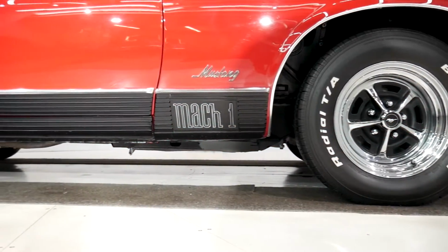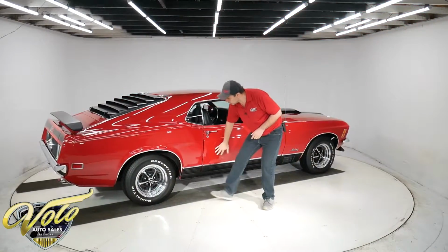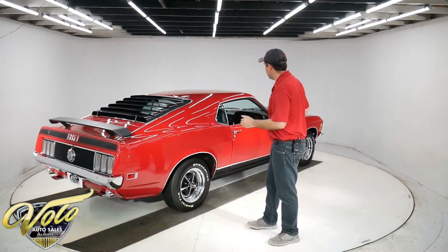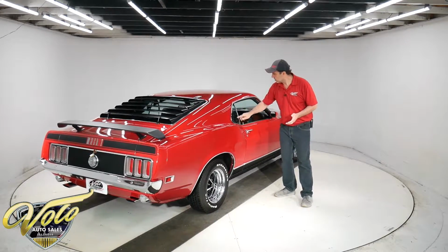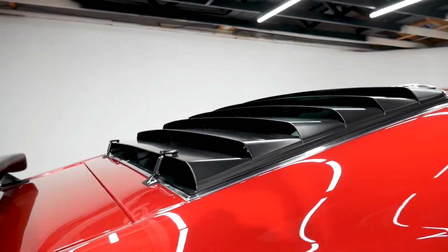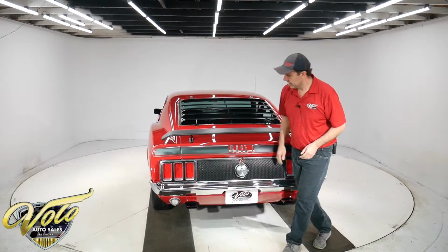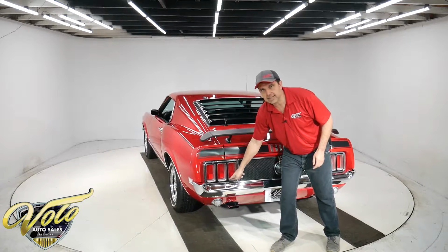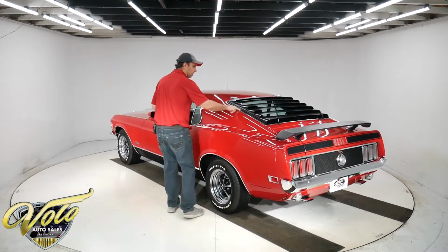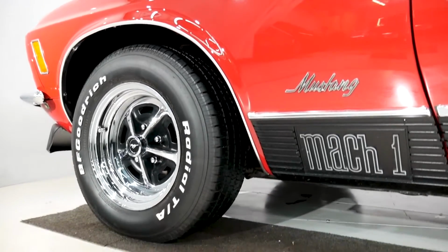This car is beautiful. It is absolutely straight. All the body gaps are nice. There's no bubbling. There's no cracking. There's no issues. It is a gorgeous paint job. And all the little stuff, the trim, the glass, the louvers, it's all nice. And that's what really makes the car pop. The taillights, the panel's not faded or broken. The silver in here is nice and silver. It's not pitted or faded. The stainless trim is not beat up. It's shiny. Look at the wheels, the bright chrome Magnum wheels with the BF Goodrich tires.